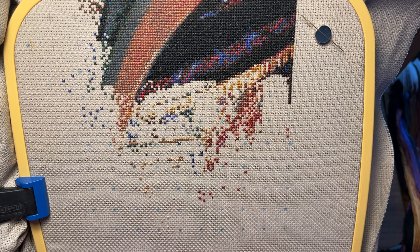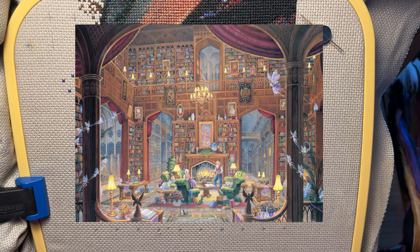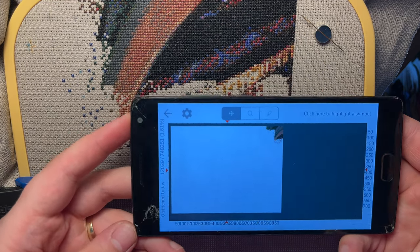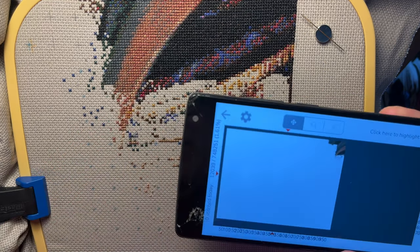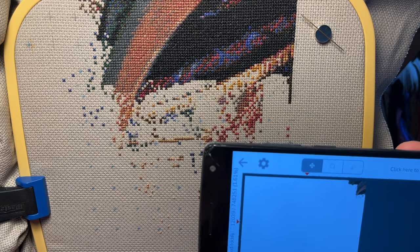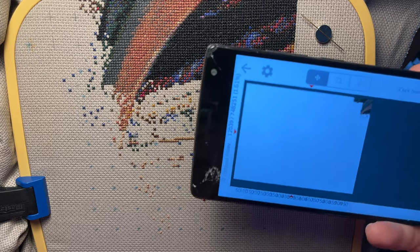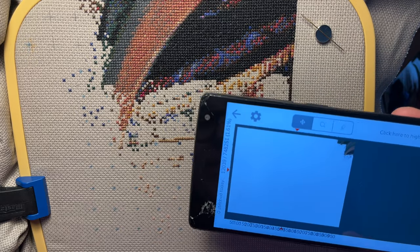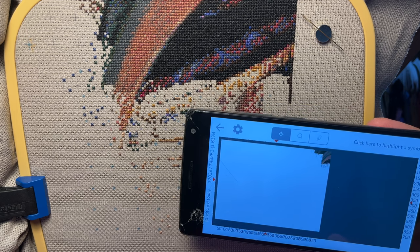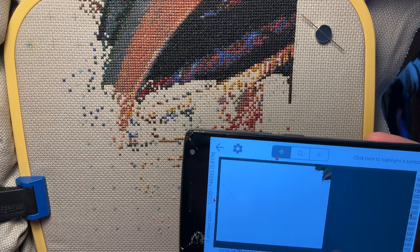Today we'll continue working on the Sanctuary of Knowledge, or as I like to call this project, the library. This is where I'm at. I know that in my April wrap-up I said I'm going to be working on this 150 stitches every day, and guess what? That has not happened. So I'm about 900 stitches behind right now. Currently I'm sitting on 12,000, so it's 1.61%.